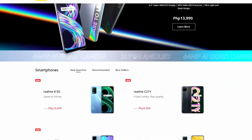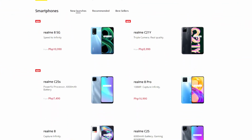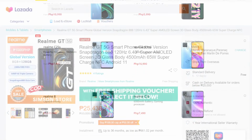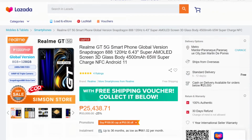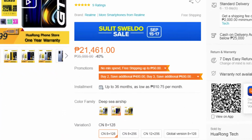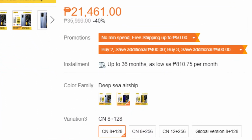As I've mentioned in my unboxing video, the global version of the Realme GT is not officially available yet in the Philippines, but you can buy online from some trustworthy sellers. You can also buy the Chinese version of the phone, which based on feedback from other users doesn't vary as much with the global version in terms of user experience once the language is set to English.